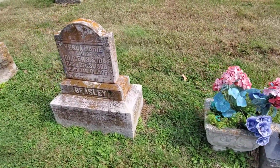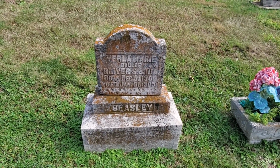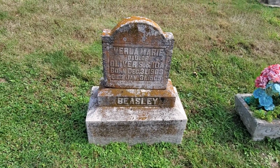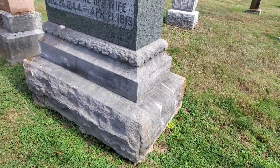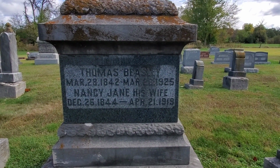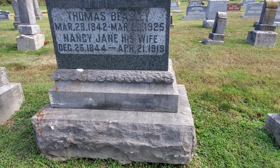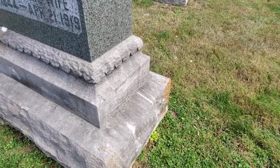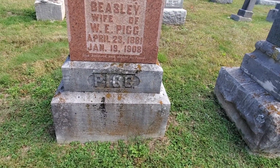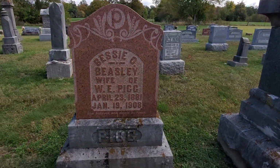Some of these stones are very large. Verla Marie, daughter of Oliver and Ida Beasley, 2 years old. It's a lot of little ones buried here. Look at this enormous monument. Thomas Beasley, 1842 to 1925, and Nancy Jane, his wife. Bessie Beasley, she believes and sleeps in Jesus. Bessie O. Beasley, wife of W.E. Pigg.